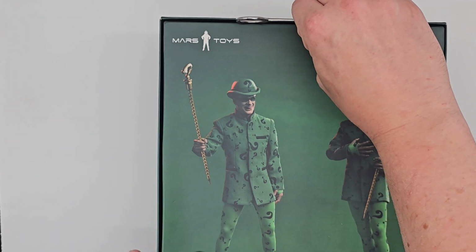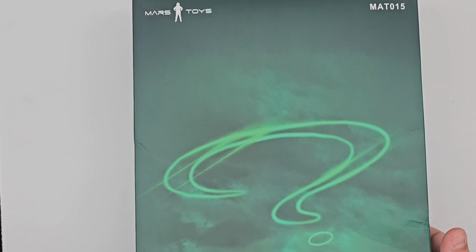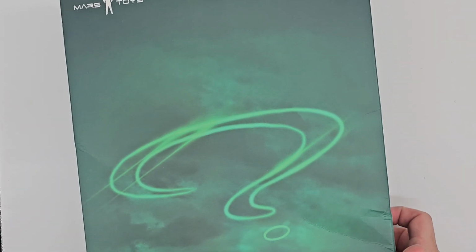Now, these are my first third-party toys in the collection at the moment, and so I am excited to feel what that quality is going to be like in hand. I'm so used to the Hot Toys or InArts of the world. Taking the cover off, I mean, I love the Riddler artwork. I think the color is on point. I love the question marks all over the place.